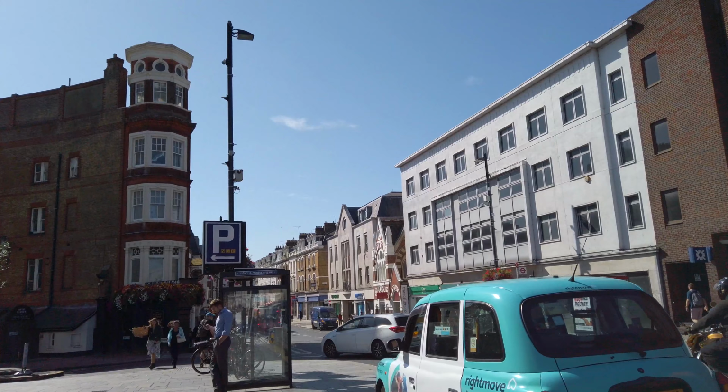Today we're going to be doing a walk through the Royal Borough of Richmond upon Thames in London. Starting today in Richmond train station. You'll be able to hear a lot of noise going on around me, I think, because it is busy around here. Just up here we've got the board showing the trains.